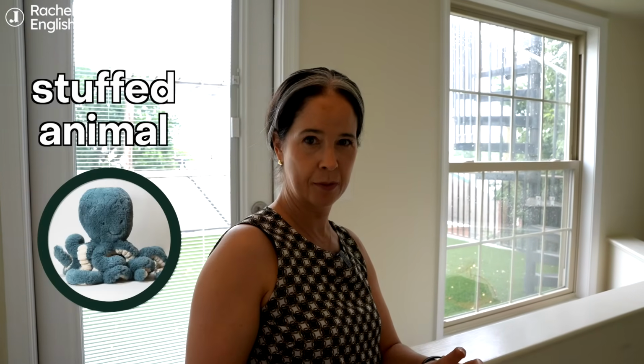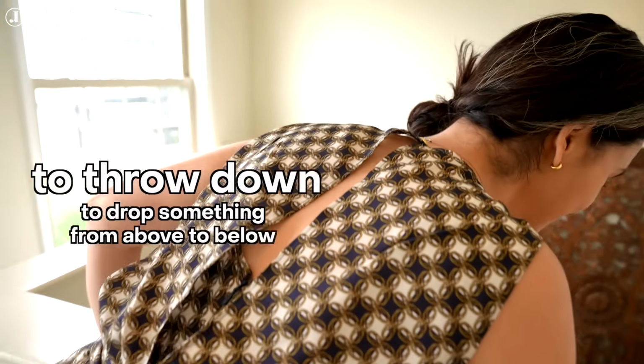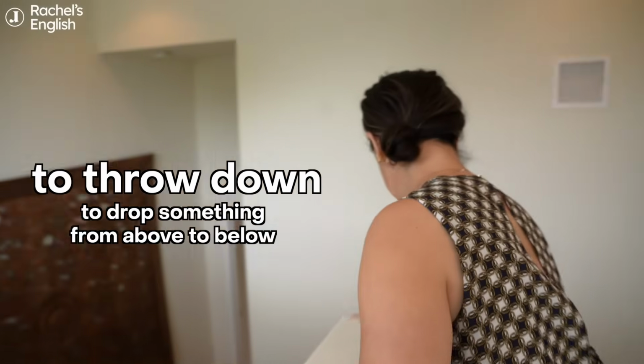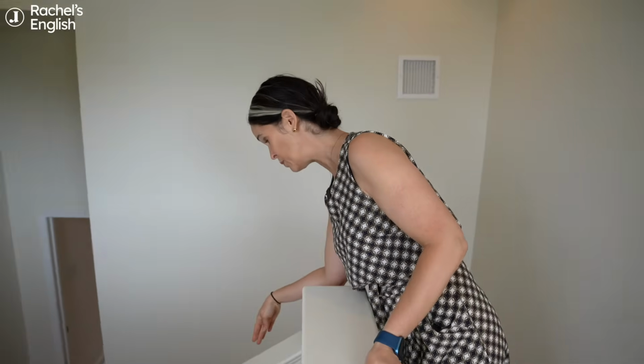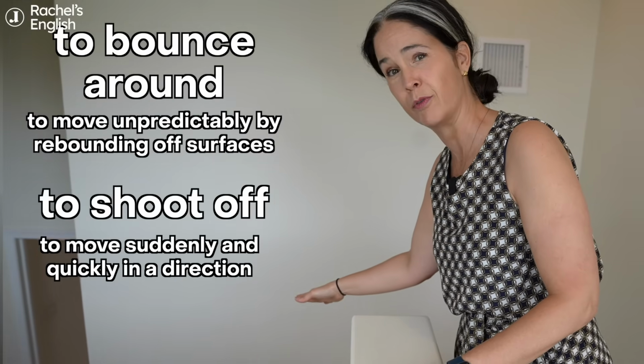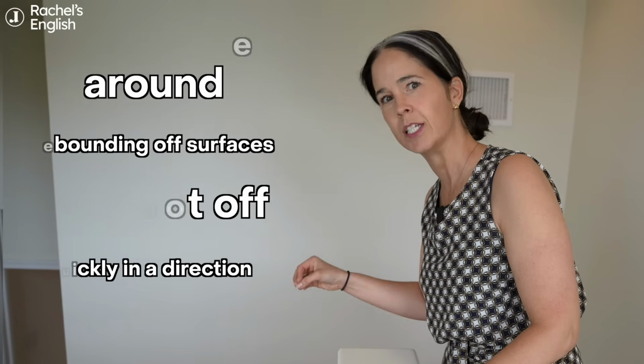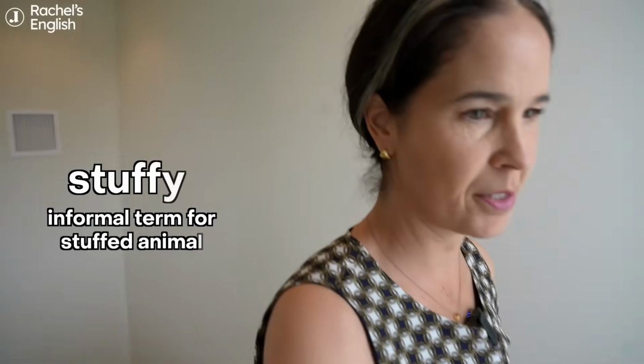One thing that's a real big activity when kids come to our house is they get stuffed animals and they bring them up here and they throw them down and they try to get them to go all the way down to the basement, because sometimes they'll bounce around and shoot off and land on a floor before it gets to the basement. And that's not what you want. You want it to get all the way to the basement. Poor stuffies.